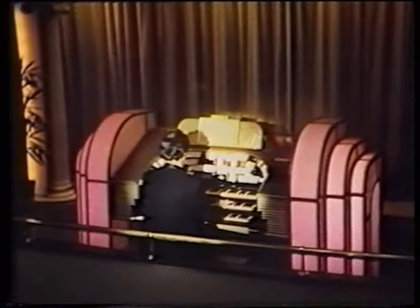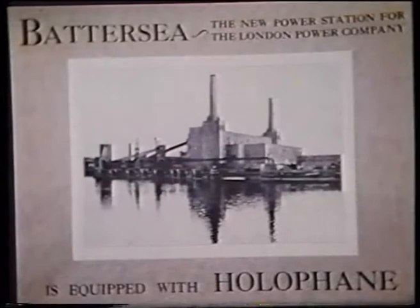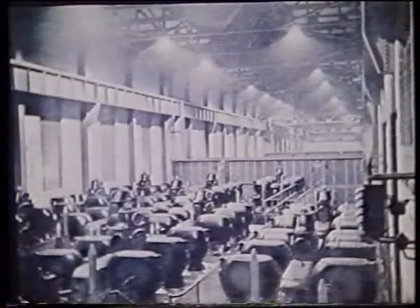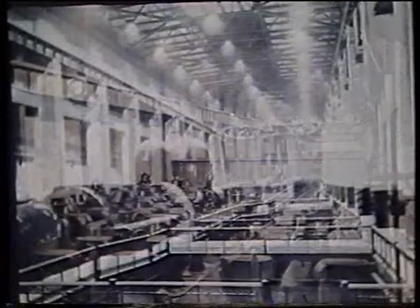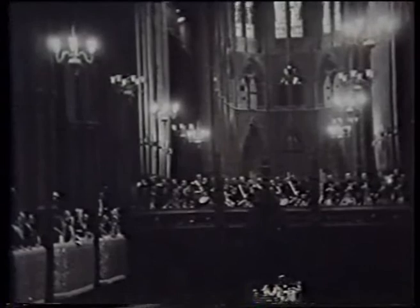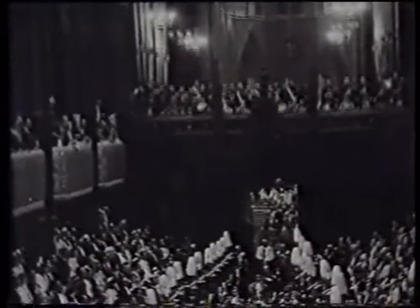That brings back some memories, huh? I can tell you. But when the talkies really took hold, the days of cinema organs and coloured lighting were soon over. But luckily, Holophane were never really diverted from their scientific approach. That's probably why they were entrusted with some of the most demanding lighting projects of the day. They became involved in some very historical events, too, sir. Lighting Westminster Abbey for the coronation of George VI in 1937.